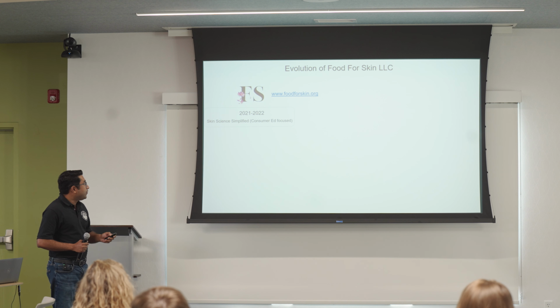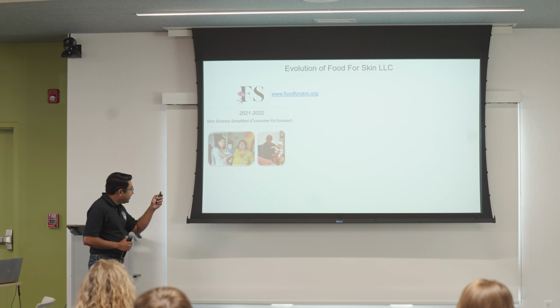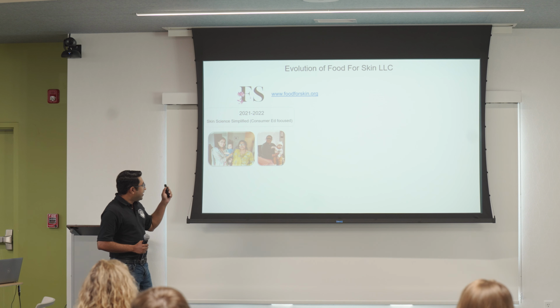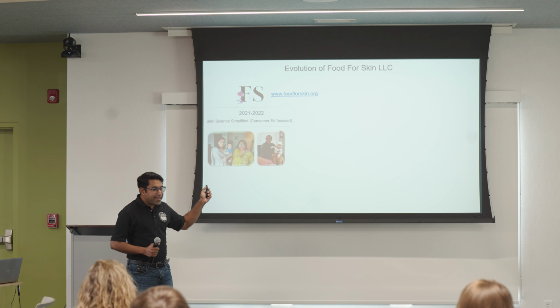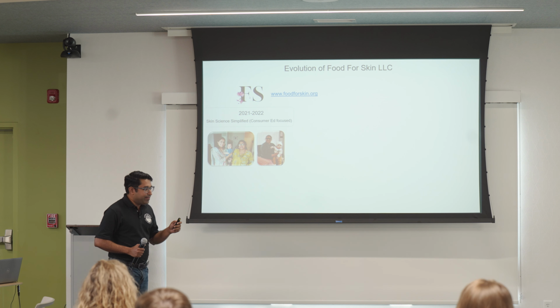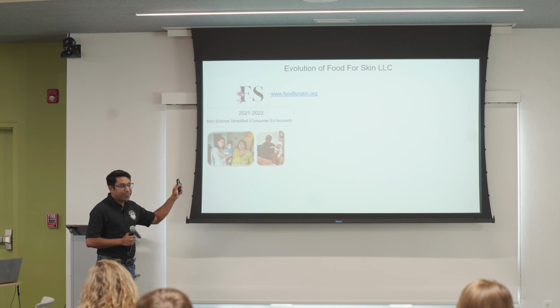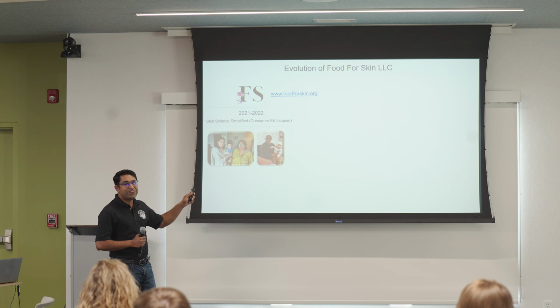Another thing that happened in 2022 was my little boy here. He's now 2 years old. That's my wonderful family. That's my mom. That's my wife. The reason I have a couple of pictures here is something changed in between. These pictures are taken about a month apart, and something changed in between.